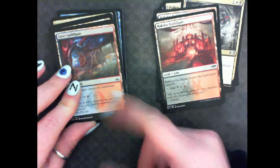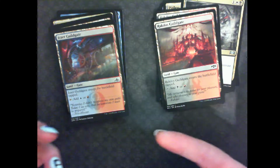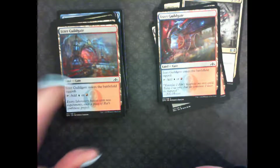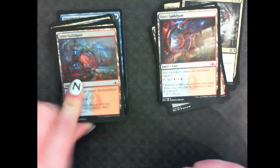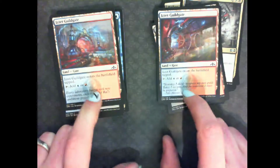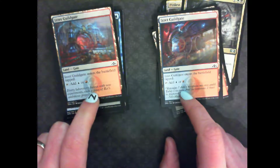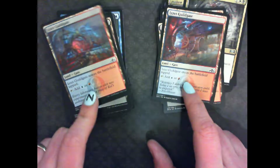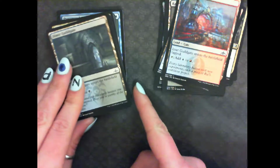Now there isn't Guildgate. How many of these do we have now? Like 100? I don't know. Yeah, very nice artwork on these. These are the newer Guildgates, not the old ones that we pulled out of those Buck Store packs. These are the new ones. These ones are still in play. Dimir Guildgate. Here we go.